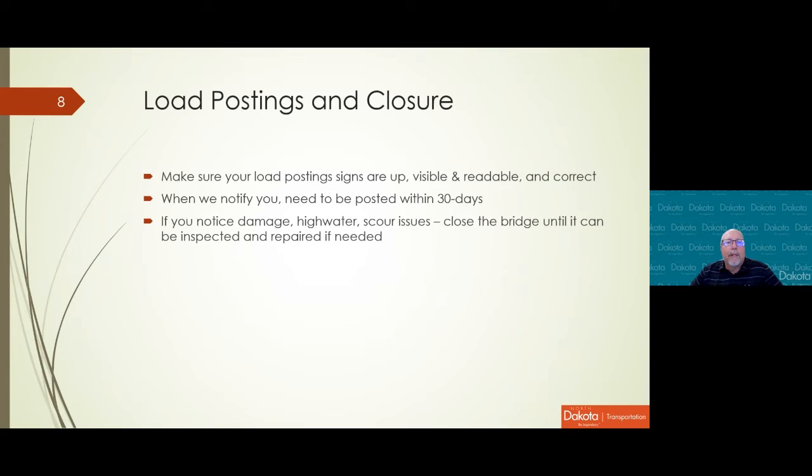We do know that there has been some issues with some load posting signs, that they cannot get them to you, or you order them and it takes a long time to get them due to material issues. So if you have to, go out and post that bridge at something lower if you need to get it posted, and then you can post it at the correct tonnage a little bit later, but at least post it something lower than what we're telling you it has to be posted at.